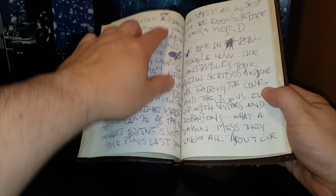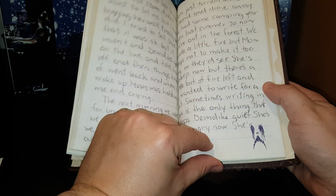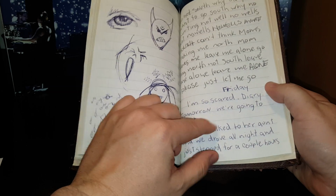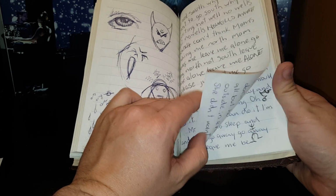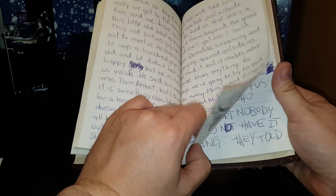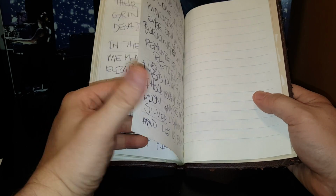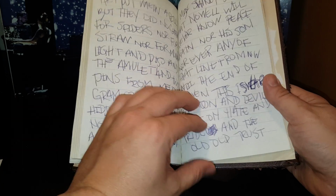Symbols don't show up as much. They're still here, right? It's pretty crazy, creepy drawings, right? Now it looks like it comes into pencil. Talks about, I'm so scared, tomorrow we're going to do it. Mom talked to her or not. We drove all night and then just stopped for a couple hours. Now it's getting crazy. These drawings are super creepy. More symbols floating around in here. And, as you can see, crazier and crazier writing.